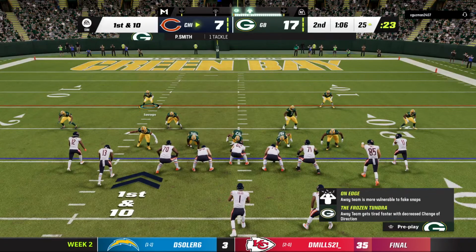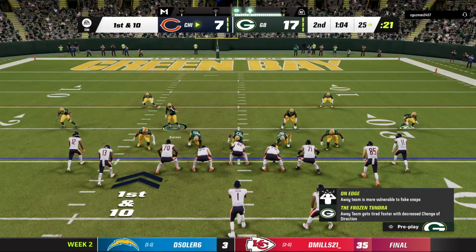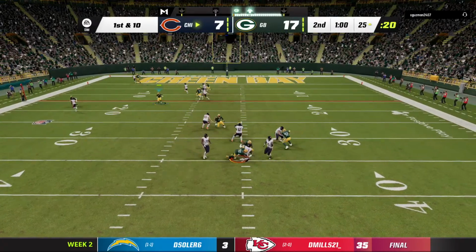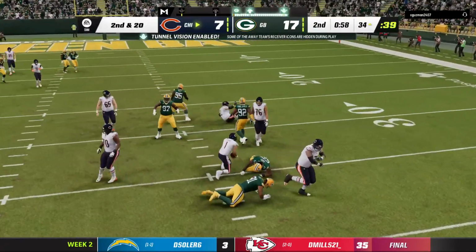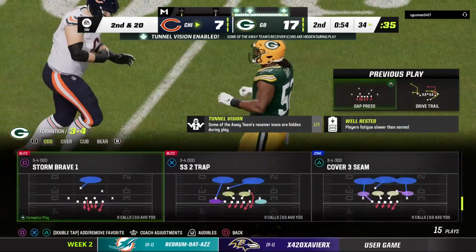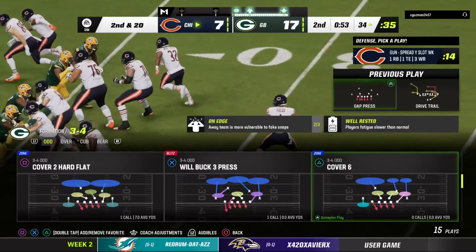A first and 10 here, and you know, if they could just get 3 out of this, something about whittling it to a 1-score game at half that might provide a psychological boost. And he's going to go down here, a sack. They push him back to the 34. Multiple players combined for their team's first sack of the game.